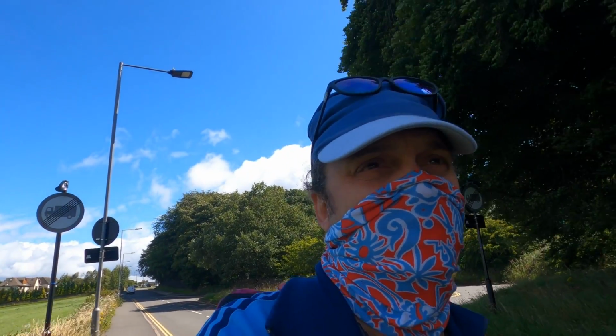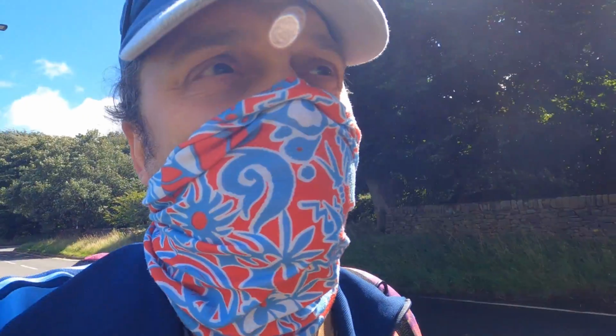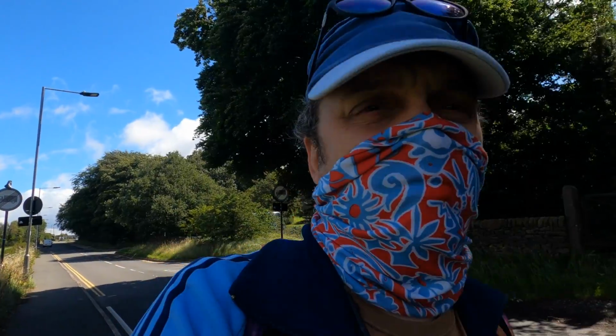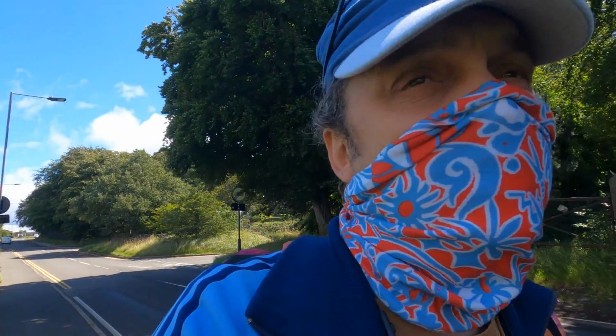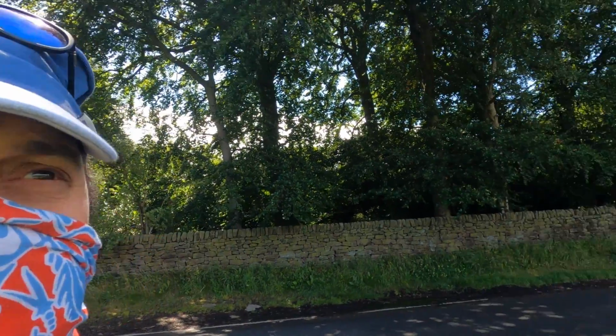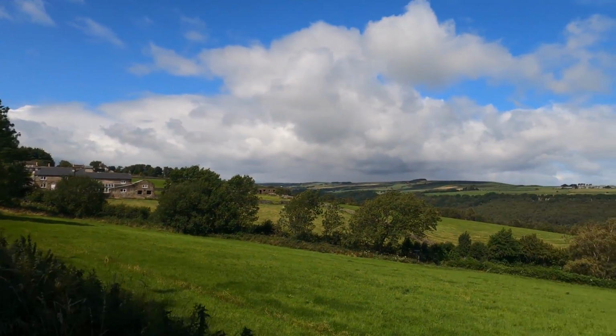So it's a little bit windy, so I don't know how good the audio is going to be on today's footage, but it stopped raining. It was raining whilst I was on the bus, but it's stopped now, so hopefully it'll stop for the rest of the day. And these are the views that greet you as you get off the 51.